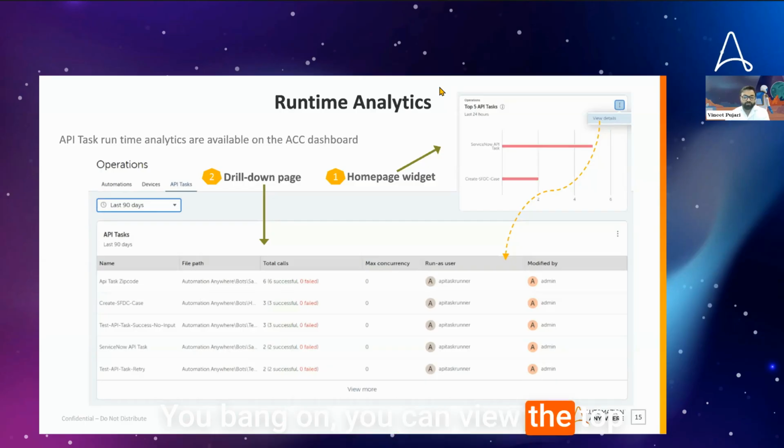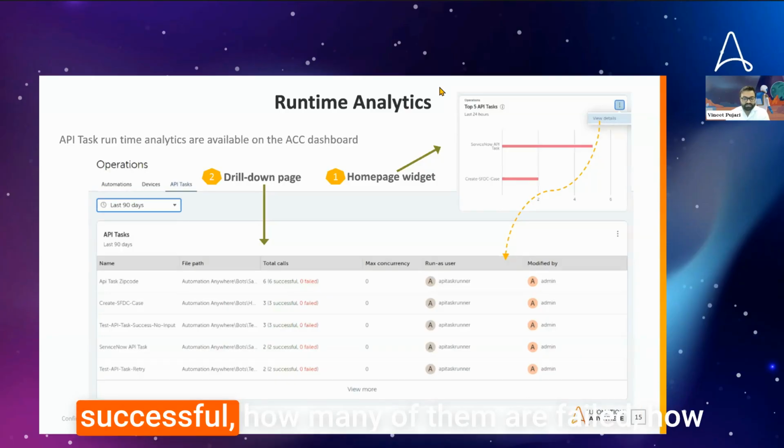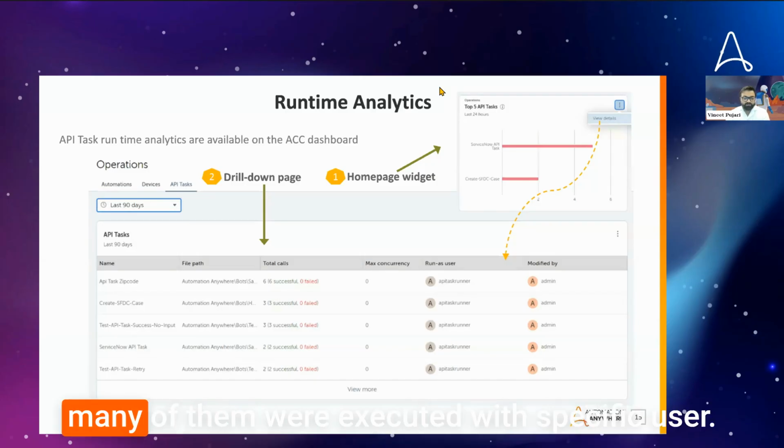You can view the top 5 or top 10 API tasks that are mostly executed in your control room, and you can actually drill down into some insights, like how many of them are successful, how many of them failed, how many of them were executed with a specific user.